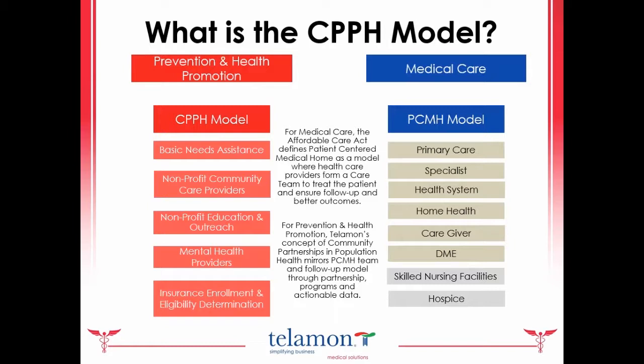When we look at the community partnerships and population health model, which is a concept that Tomlin has defined, it is how do we take resources today that are both clinical and non-clinical in nature, and how do we extend them into the community? How do we capture that data set? How do we look at the population and the community overall? And how do we connect that back into the traditional medical system?